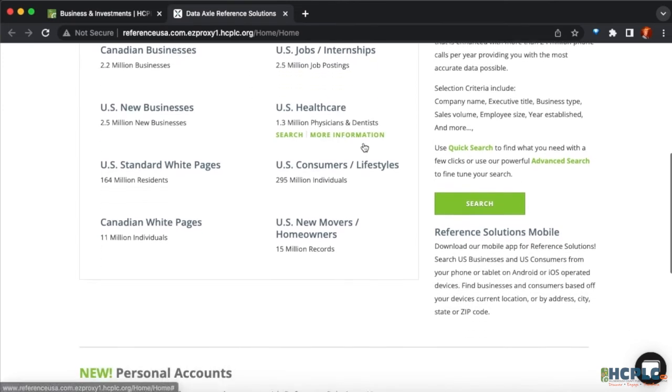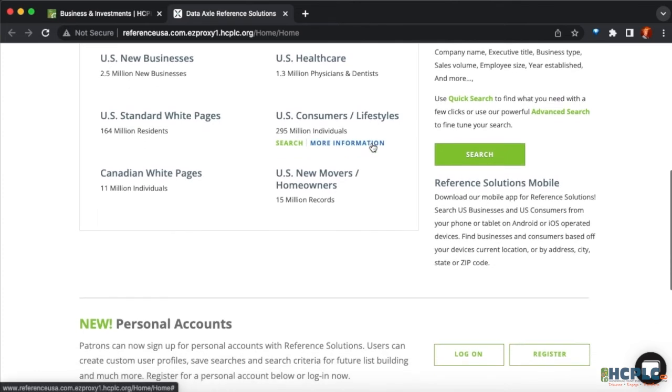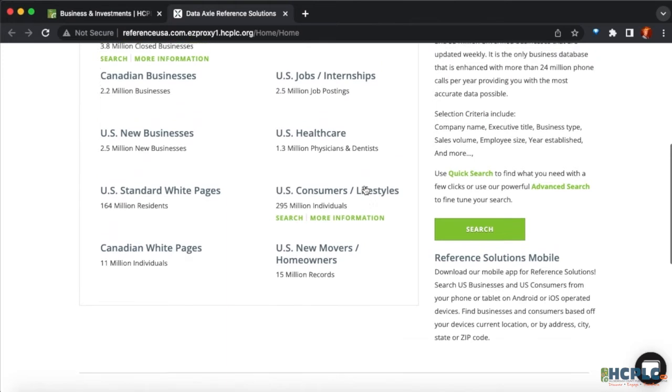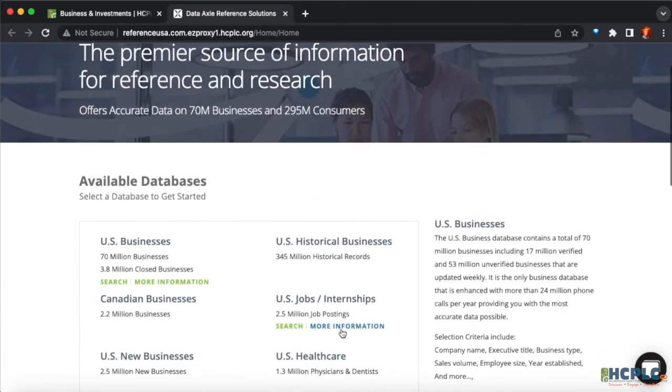Finding healthcare. And consumers and lifestyles, this one would be of interest to us, and we'll take a look at that later. This will show us what people are doing with their money, where they live. And then U.S. new movers and homeowners, if you are marketing to people in a geographic area and you've already covered that area, maybe periodically you want to swing back by and see if anyone is new to town, you can come here and take a look at U.S. new movers and homeowners. So basically, those are the services that you can find here in Reference Solutions.